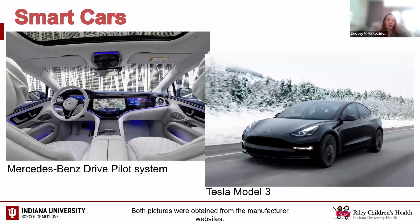And then we're also seeing this on the road. Smart cars have started to come through into the market. Tesla being one of them. The Mercedes-Benz also is piloting a drive pilot system, and all of these are level 3 autonomous driving systems, meaning they can self-drive. A lot of these systems are developed through synthetic data, and they can be hands-off. But as you know, there's articles every day that show that these things aren't perfect, and there are accidents and glitches that do happen. Next slide.